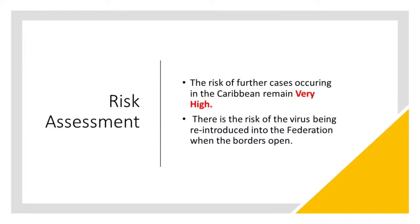Risk. Based on the fact that we have 0 active cases, it means that the risk of exposure to the virus within our closed borders is reducing. However, based on the latest situation report coming out of the Caribbean Public Health Agency, we are being told that the risk of further cases occurring in the Caribbean region remains very high. And you and I are aware that the risk of further cases occurring further afield is also extremely high. And so it follows that if and when our borders reopen, there's a high risk of the virus being reintroduced into the Federation.